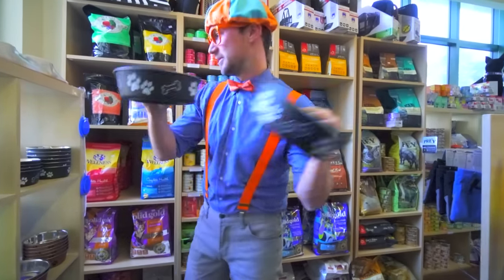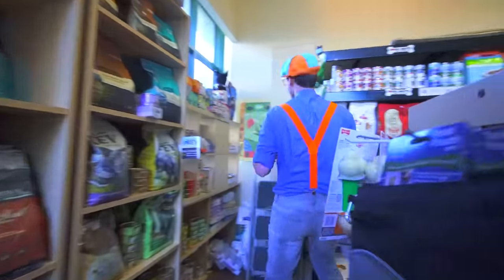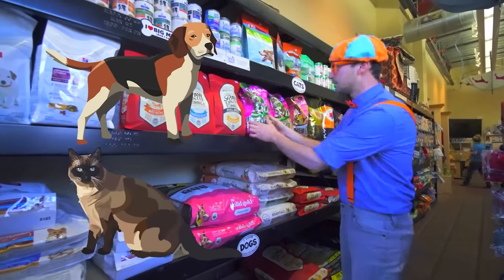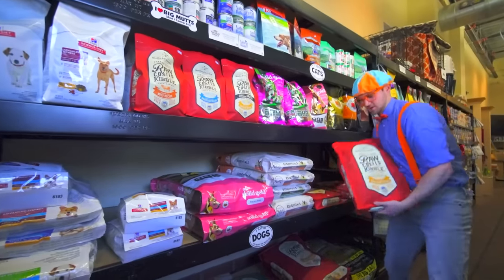These look like dog bowls. Oh, ooh, come over here. You have a dog, or maybe even a cat. You've probably seen these bags. Yeah, they have a lot of food in them.